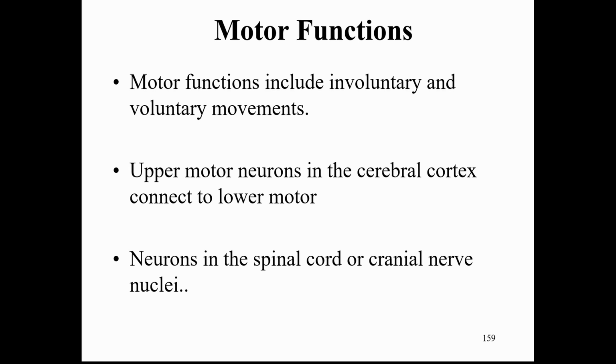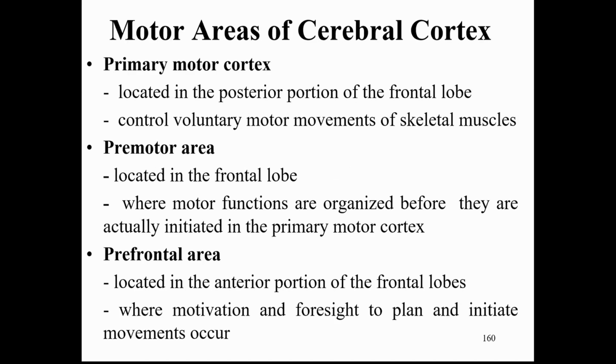Next, we have our motor functions. Motor functions include involuntary and voluntary movements. When we say involuntary, this occurs without your control, and when we say voluntary, you will these movements into movements. So upper motor neurons in the cerebral cortex connect to the lower motor neurons in the spinal cord or cranial nerve nuclei. We have major areas of our cerebral cortex dedicated to movement.